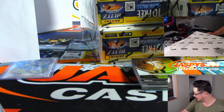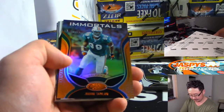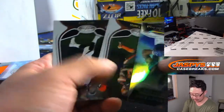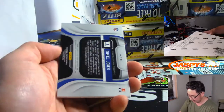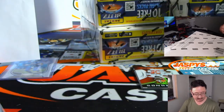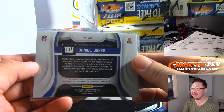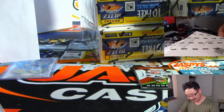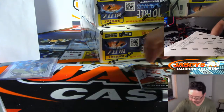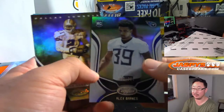Chad B with the Colts. Antonio Brown. And we got Daniel Jones autograph, two color patch and auto, 91 out of 99. Curtis says he can play in the CFL. Like, come on, Gronk, come on and just smoke it up. Daniel Jones goes to Leonard and the Giants, by the way. That's a nice one. He's been playing some good preseason football.